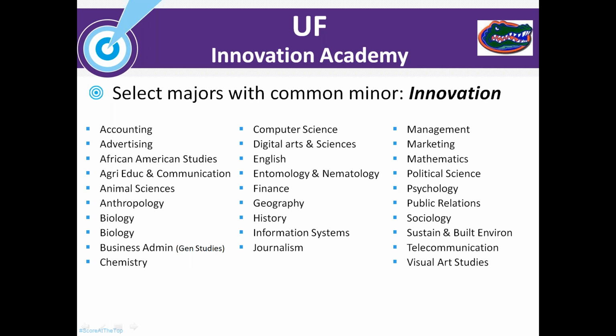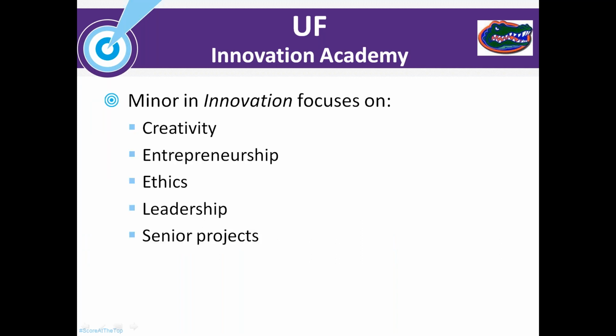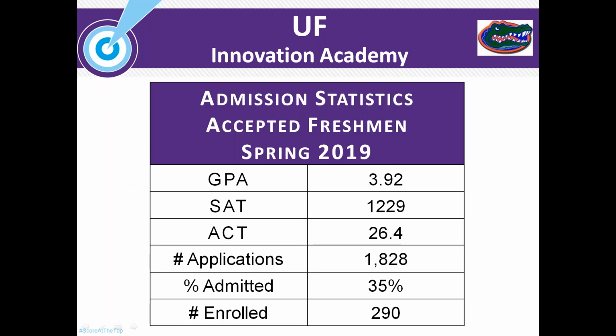There's only a select number of majors, and this is all directly on their website. But the one really cool thing about any of these majors is that you all have the same minor. It's a minor in innovation. And you can see these majors are pretty different from each other. That minor in innovation really focuses on somebody who's very creative, who wants to be an entrepreneur, who's very ethical, project oriented. By the way, the kids do live on campus. It's regular on-campus housing, and it's very small classes.